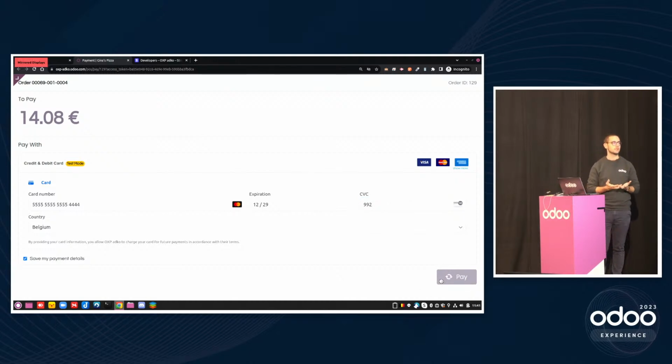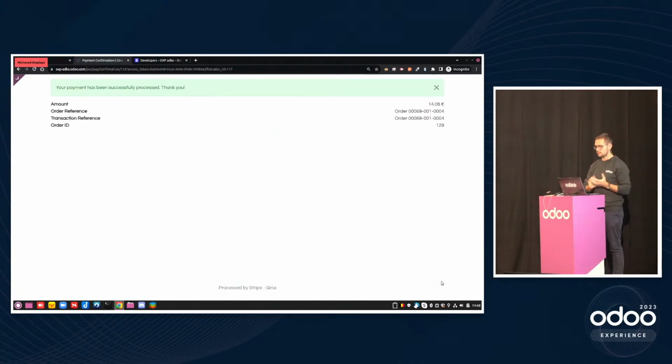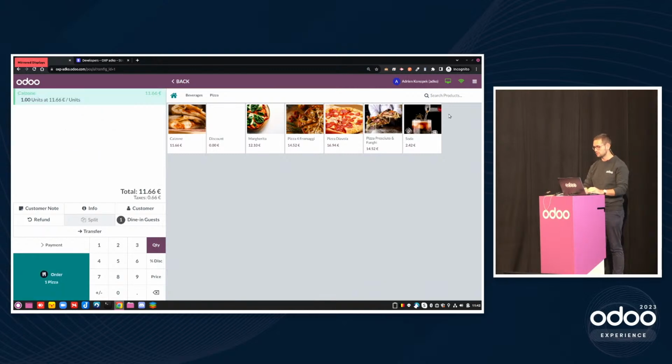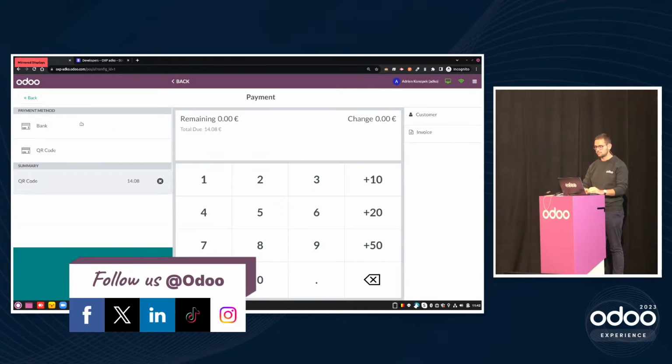And the next time I'm going to Gina's pizza stand, Odoo will have remembered my bank credentials, and I won't have to give in my bank credentials anymore. So here, let's see how it goes. So of course, taking her calzone and soda. Let's go to payment directly.